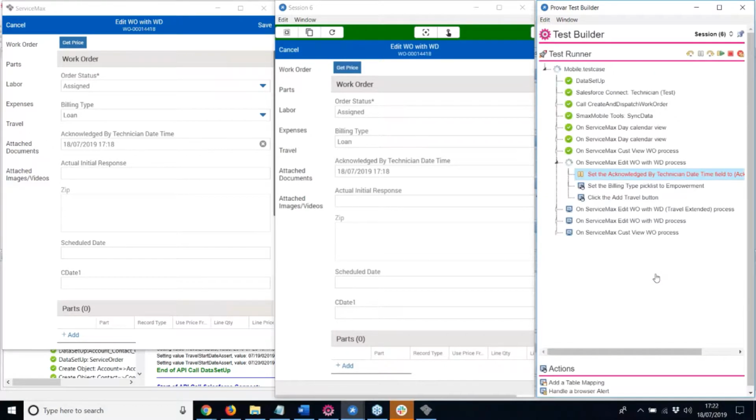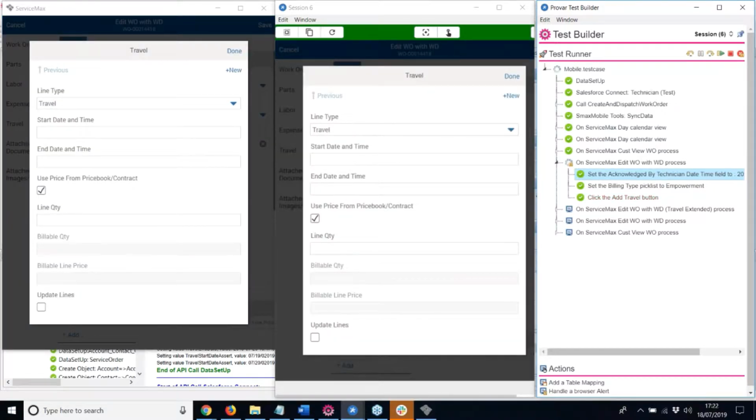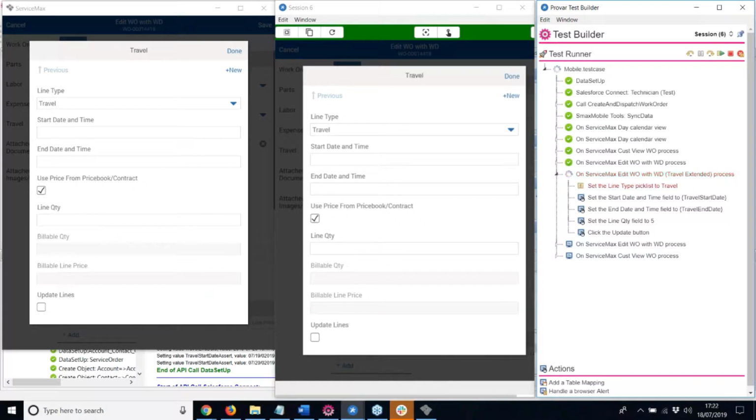If I now continue this test, we'll see that data start getting added for us, and we move forward and can see the billing types being added. The add travel button is now getting added as well. Again, by design there's a little bit of a lag on the middle screen. That's because we're emulating what's going on in the real thing. So let's keep going through.